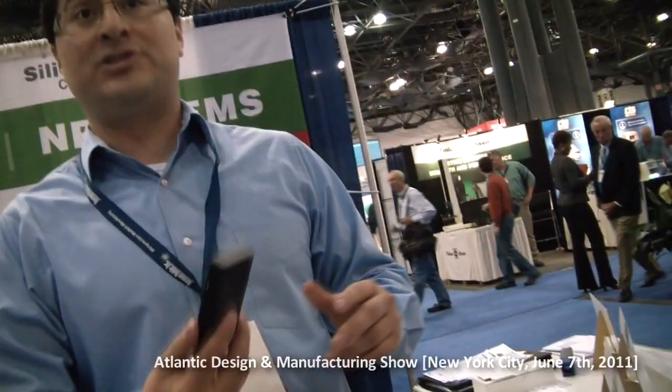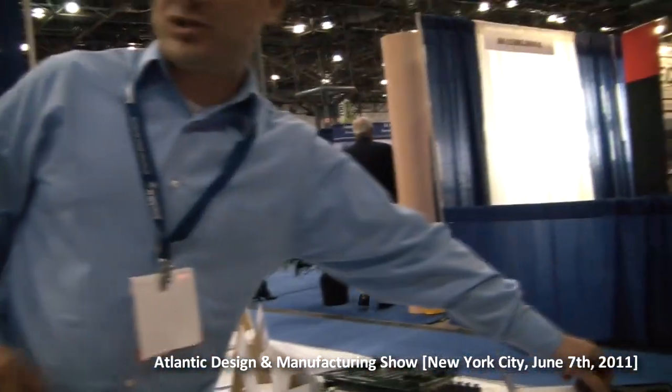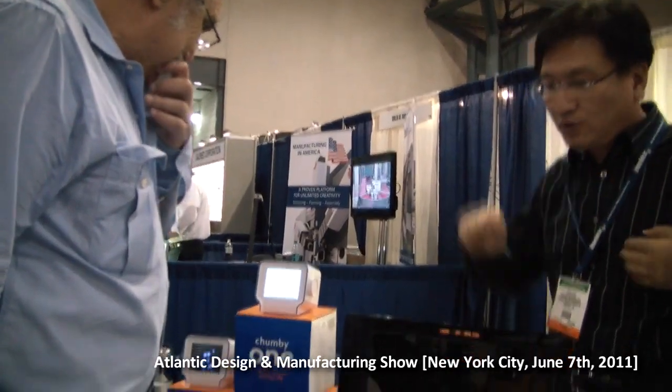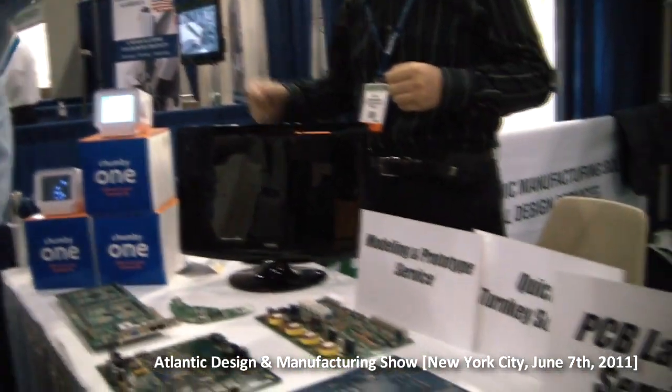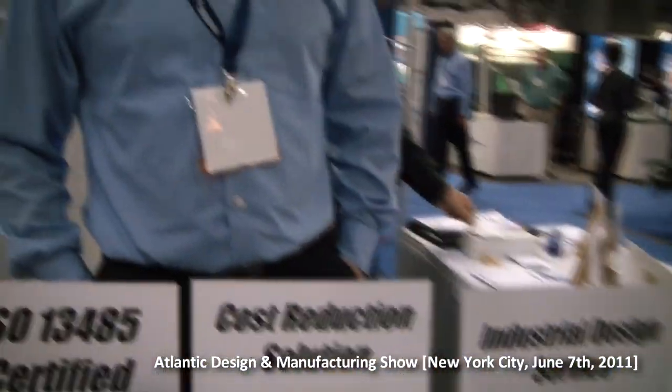For example, we helped with the Callaway GPS system. Smoke, we helped them with the inside and the outside, the electrical part and the mechanical part, and also the industrial design. The Chumby, which is the small one. We did all the manufacturing and also the electrical design.